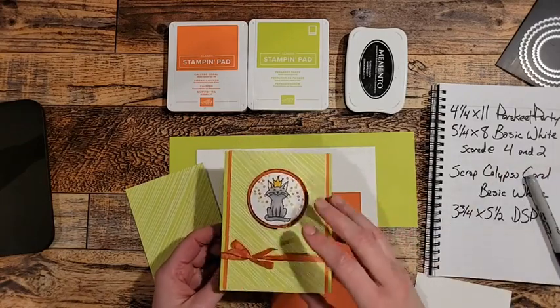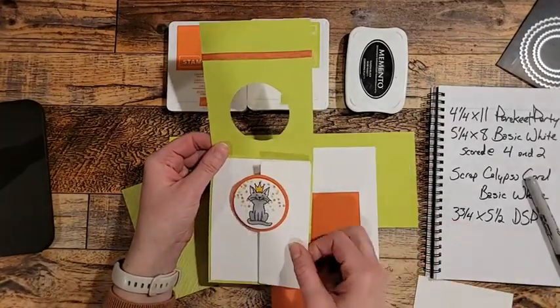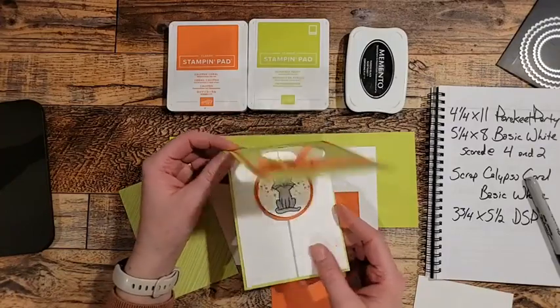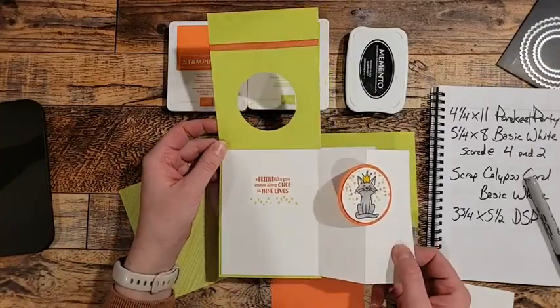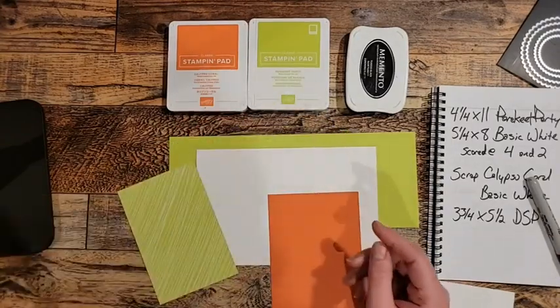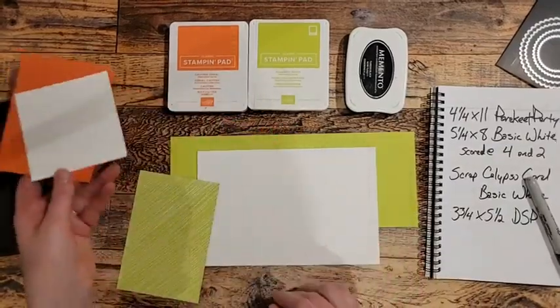We're not going to do that, but it's a fun fold like that. It's called a circle cutout fun fold. I got the idea for this from my friend Anna, and she got it from Sunny Day Stamping. So this is my scrap of Calypso Coral, a scrap of basic white.